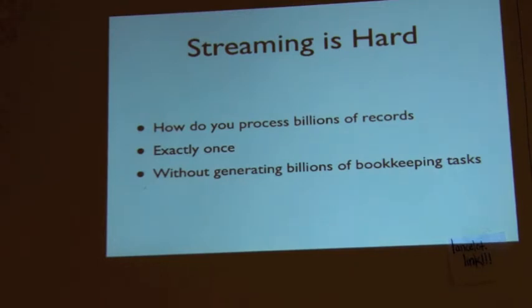So one part of that is, why is it that we haven't been able to do it before? Well, streaming data processing is exceptionally hard. And the central challenge is, how do you process billions of records without having to process billions of records affirming that you have processed those billions of records, right? Basically, how do you manage all the bookkeeping without yourself needing Storm and Trident to need Storm and Trident?